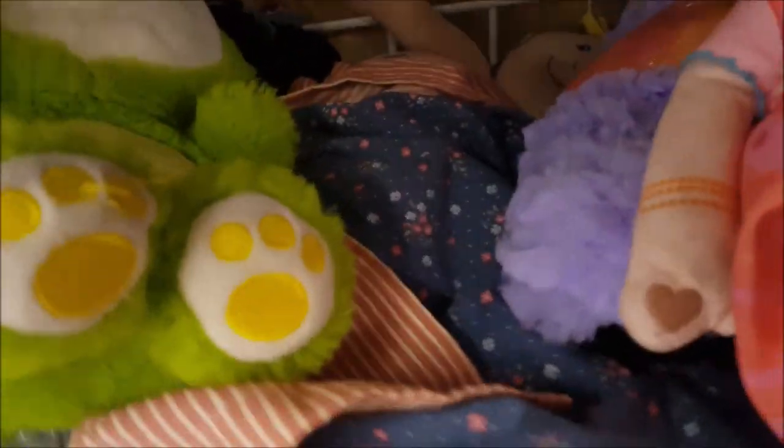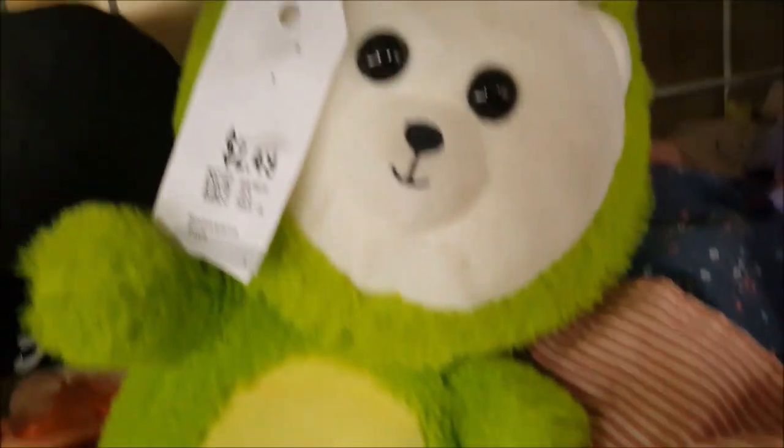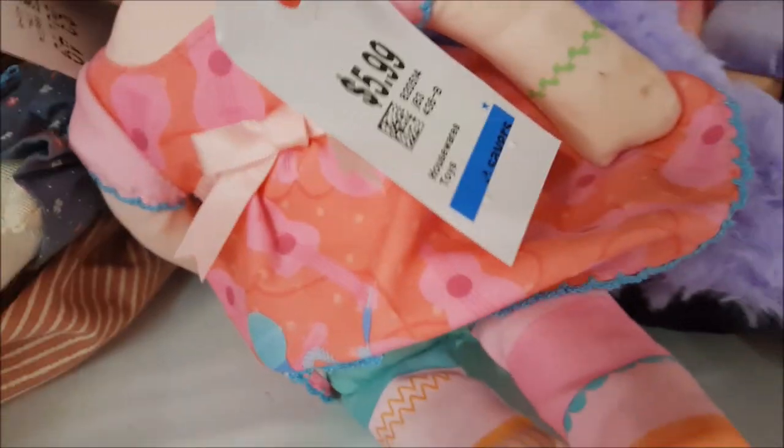Let's look up here. Let me see. Oh my god, guys. So cute. I'm not going to do that right now. Is this big sock doll? No, I'm not going to get this one either. She's cute. $5.99. Yeah, she's Zap Creations. No. Oh, look at this.